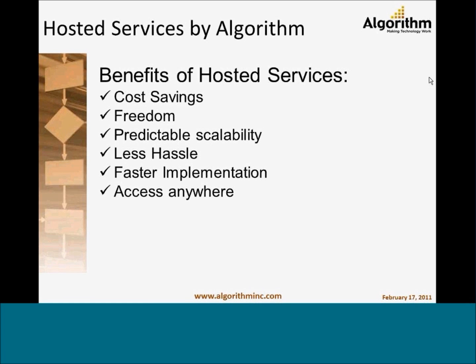This is our new division, Algorithm Hosted Services. We're really excited about this. There are so many advantages to having your server hosted by us. We are the experts. We manage servers on a regular basis. We know what it takes to make Macola work correctly. We know what it takes to run SAP. Some of the benefits of having your server hosted at our data center: cost savings, freedom, predictable scalability, less hassle, faster implementation, and access anywhere.